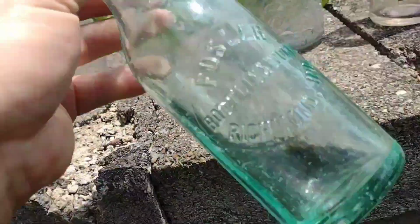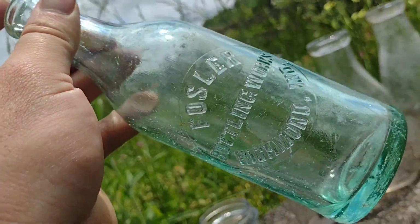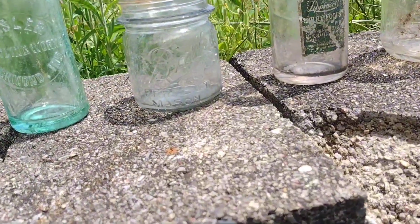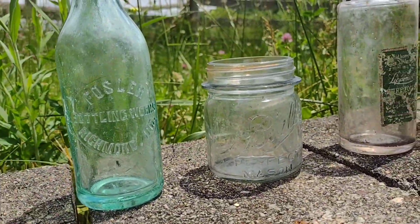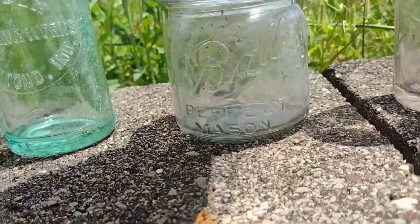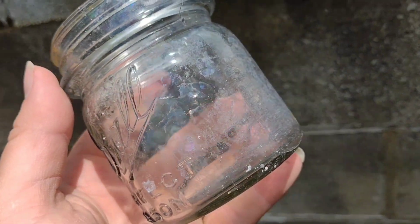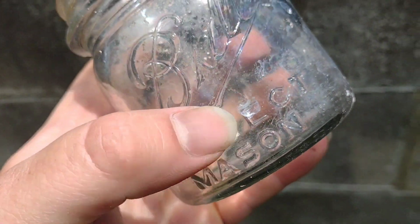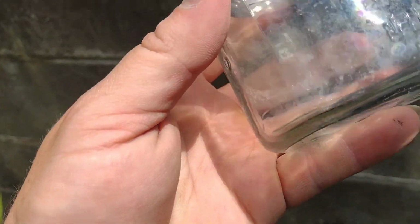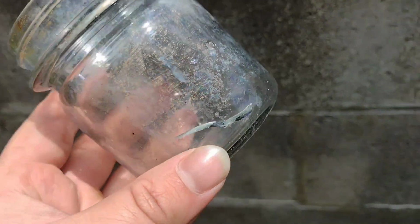And here's a blown in mold Full Slurp Bottling Works from Richmond, Indiana. Then this one here is a Cryer. It's the smallest ball jar I've dug. It's a half pint sized ball jar, and it has a bunch of things wrong with it. Normally these ball jars are almost perfect, but I guess because this is a rare size, it has to be damaged. Little ping there. Another ping where the E is, which that'll hurt it pretty bad. And it has a crack on the back side.